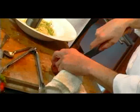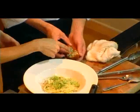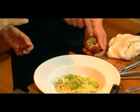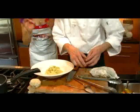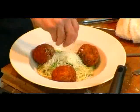So this is a good way to test to see if they're done. Yep. Just open them up a little bit and you see how you get that beautiful look inside. You still see the Hatfield pork roll in there. Yes. So they're ready to go. So would you say that's good? They're perfect. Just a little bit of Locatelli cheese on top. Great.